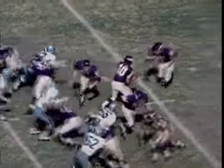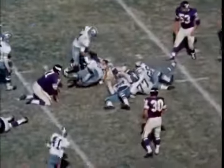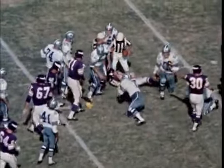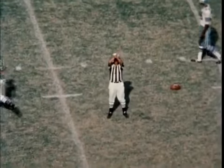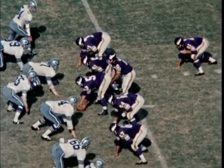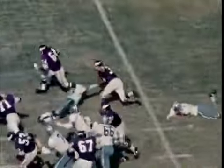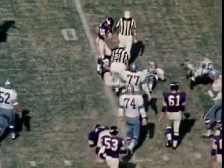Action in the third period now. Minnesota with the ball, first and 10 at their own 24. Lindsay dropped by George Andre for a loss of one. But the Cowboys here will be penalized 15 yards for roughness. There's the signal. Dallas leading for the first time in this game, 14 to 10 in the third period. Minnesota with a first and 10 at their own 38. Brown getting 3 yards before he's spilled there by Holly and Stevens.